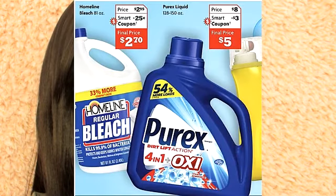When it comes to the largest size of laundry detergent, I always state the best places to get those are at BJ's or Walgreens, and that's because you're able to stack more coupons. I'm actually willing to throw CVS in there too, because you can stack a lot of coupons at CVS as well.